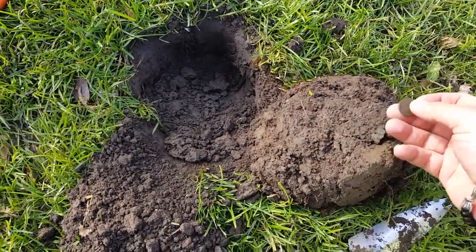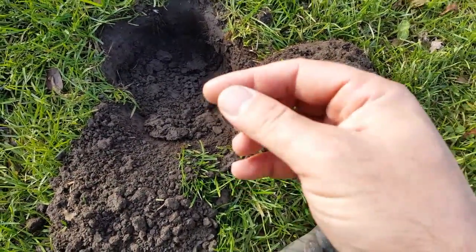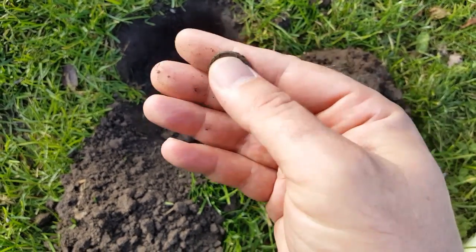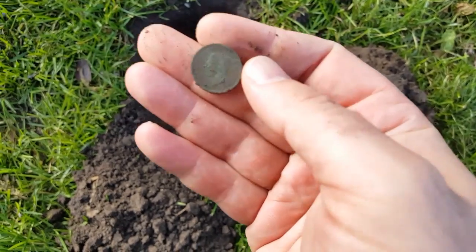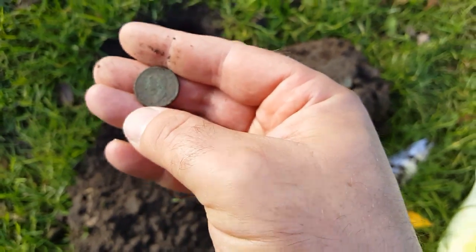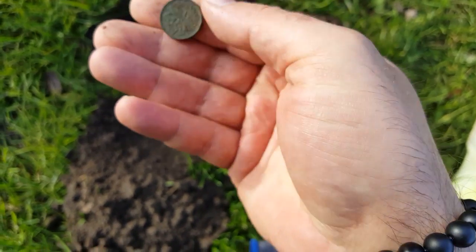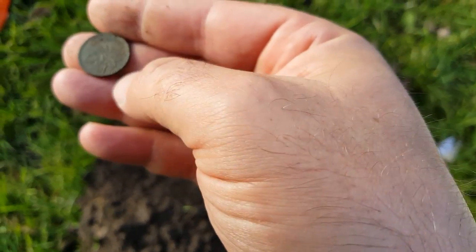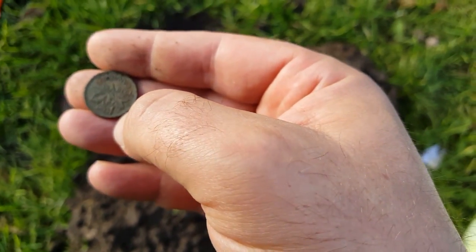I got this signal here, copper. Nothing too exciting to write home about, but it's a 1938 George the Sixth, which they don't happen too often, the 30s ones. Would have been nice if it was in a better condition. All right, I'll see you on the next.